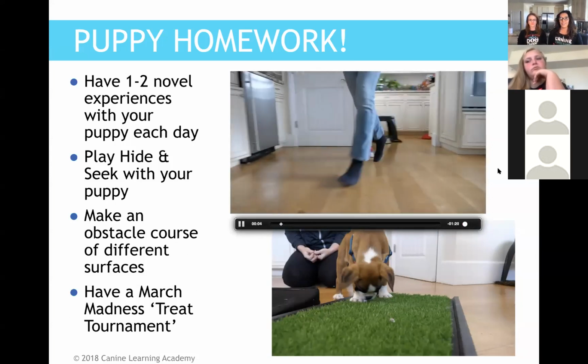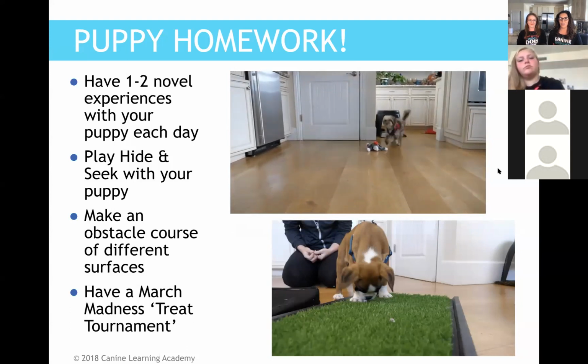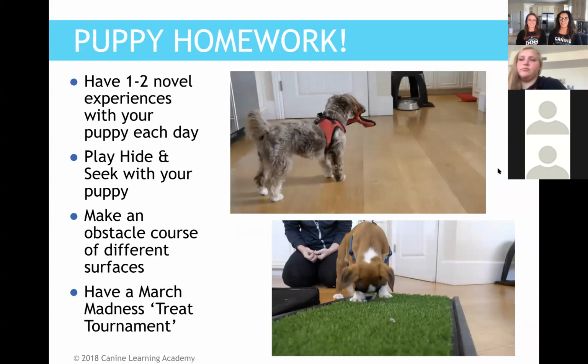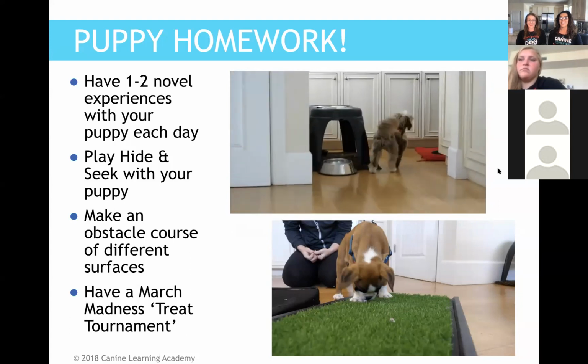So here's hide and seek with JD and Curtis, our other certified dog trainer. And we're using toys for this one. She loves toys. So he's doing a get, and then he's calling her. Look how excited she is to find him. She bounces.